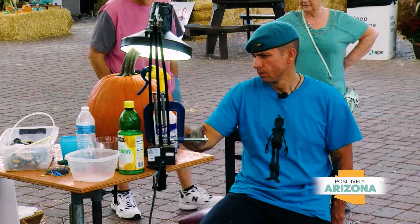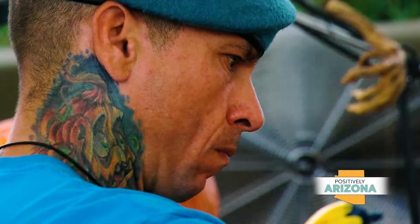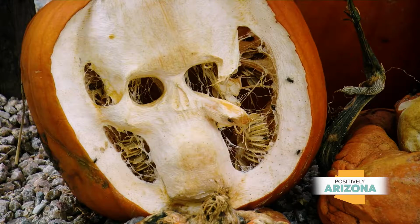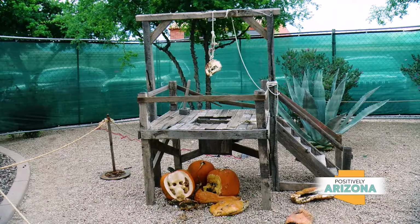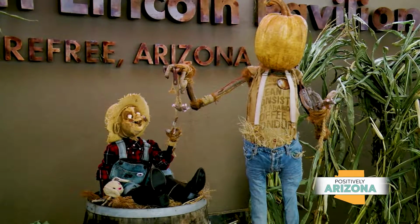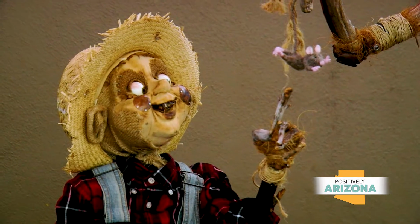This is the Pumpkin Man, Ray Villafane. Martha Stewart calls him the Michelangelo of pumpkin carving. So who better to create this enchanting display in partnership with the town of Carefree than the Pumpkin Man? We're just building a fun little whimsical world with pumpkins and scarecrows and mice and rock balancing, just something magical.